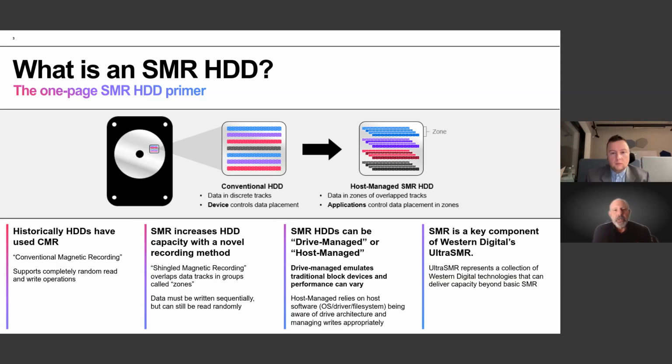And that compares to the more conventional magnetic recording, which we refer to as CMR. You can see the diagram of a CMR drive, which is the stripes that you see on the box in the center. And then the SMR depiction shows those stripes overlapping each other. That's really what SMR is all about. Now, there's two ways to control that: drive managed versus host managed.